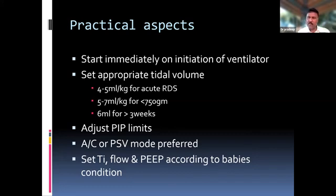So these are the primary modes. You add on VG to any of these primary modes. You need to set an inspiratory time like what you do normally, around 0.25 to 0.3 is what we set.